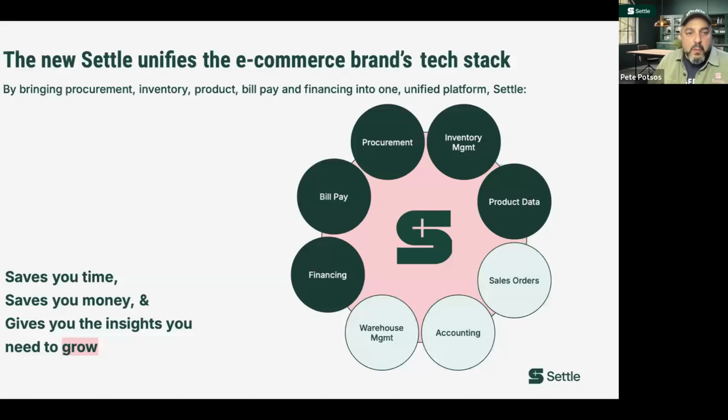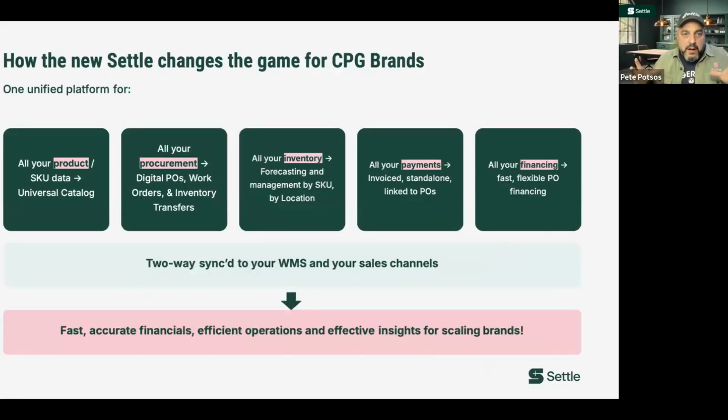So what specifically are we doing? We are in one unified platform. We have all of your product SKU data in what we call a universal product catalog. In the platform, you can use that to create your purchase orders, track the work order, and create the work orders that you're sending out to your co-manufacturers, the inventory transfers and the receipts on those transfers to the various third-party logistic companies, the ability to accurately forecast based on your needs at the SKU level by location, having one place where your purchase orders, invoices, and payments all come out, all linked together.